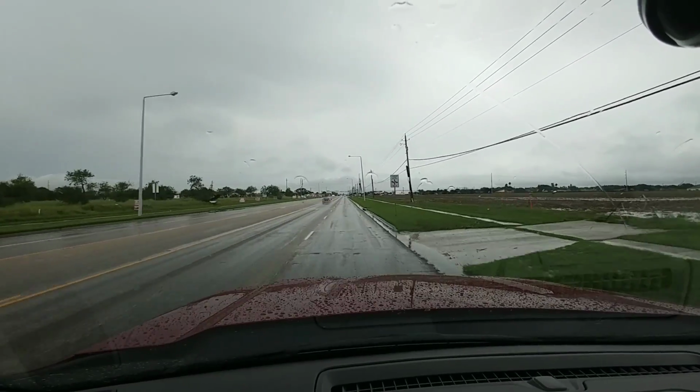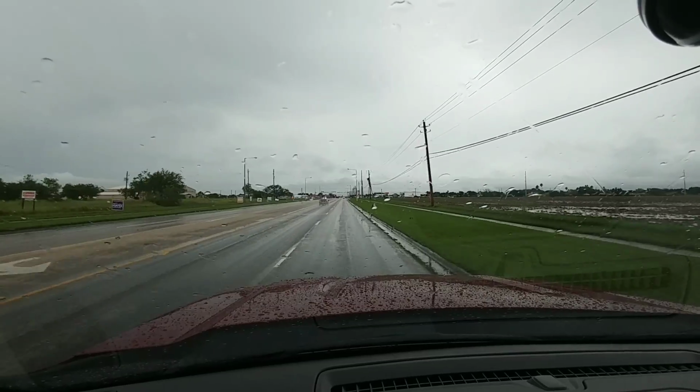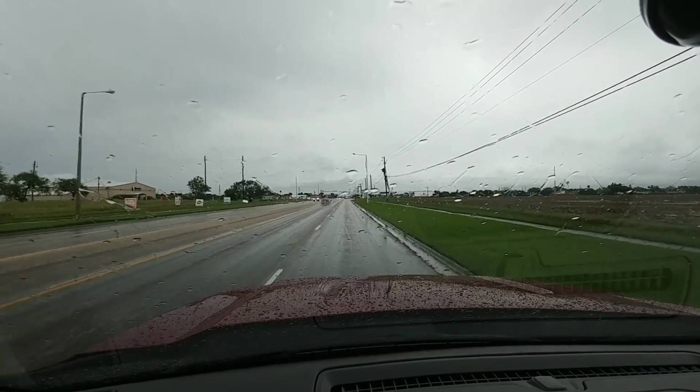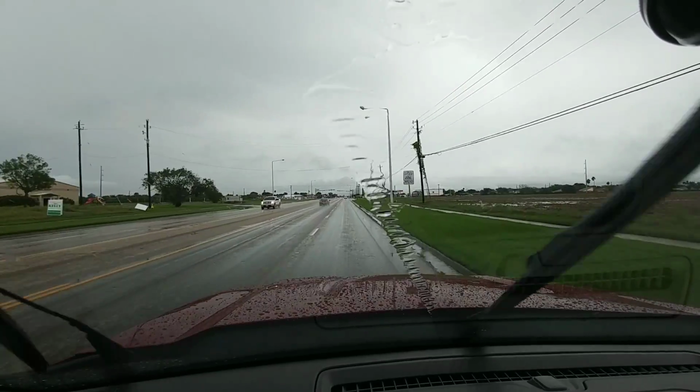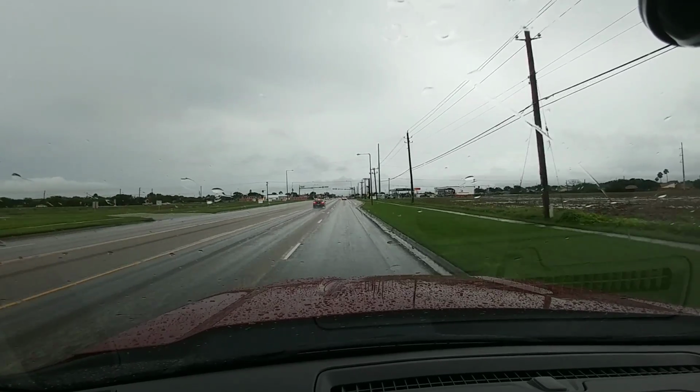It is another incredibly soggy day here. I am off to an RV dealership to show you what this 2019 Chevy Silverado LT Trail Boss is capable of towing.